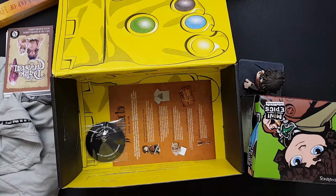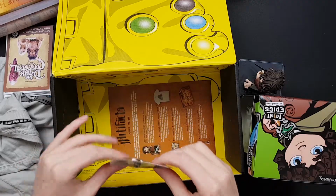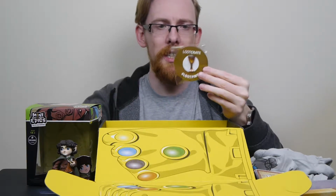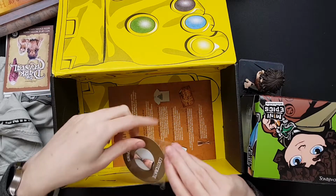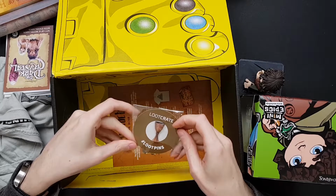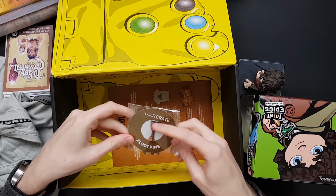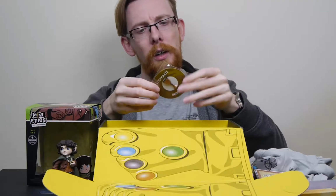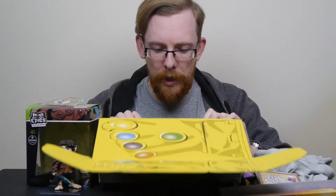That is, I think, all the main items in the box. We have, of course, our pin, which is a little chalice. That's actually nice. That's a nice little pin as well. It's this kind of chalice thing. Yeah, I mean, it doesn't mean anything, but it's a nice enough pin. Nice design. It's got the little Lootcrate logo in there as well. Decent pin, yeah. So, so far you can probably tell, but I quite like this box.